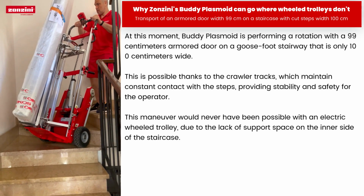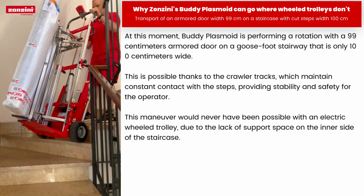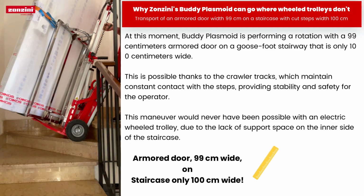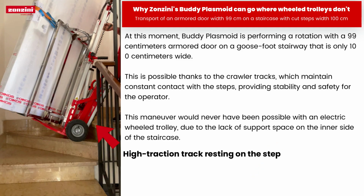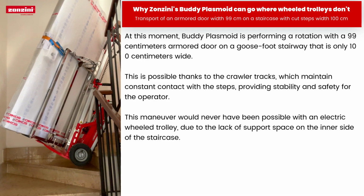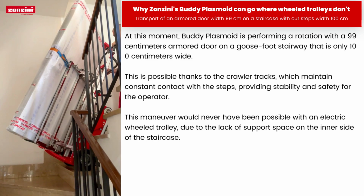At this moment, Buddy Plasmoid is performing a rotation with a 99 centimeters armored door on a goose-foot stairway that is only 100 centimeters wide. This is possible thanks to the crawler tracks, which maintain constant contact with the steps, providing stability and safety for the operator. This maneuver would never have been possible with an electric-wheeled trolley, due to the lack of support space on the inner side of the staircase.